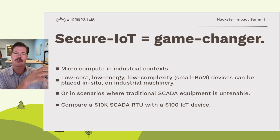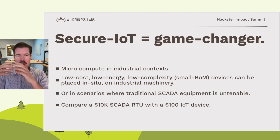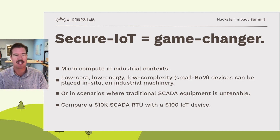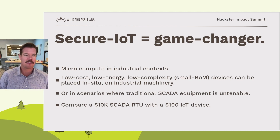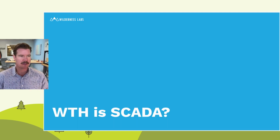So the ability to put microcompute in industrial context that is like low energy, low cost, low complexity devices, they can be attached in situ in industrial context on industrial machinery, or in scenarios where traditional SCADA equipment is really untenable. And to sort of drive the point home here, compare a $10,000 SCADA remote terminal unit to a $100 IoT device, and you can kind of see what's happening here.